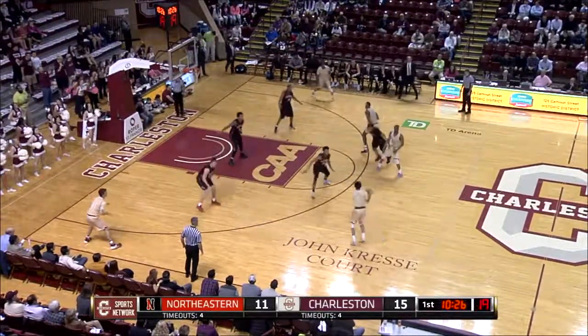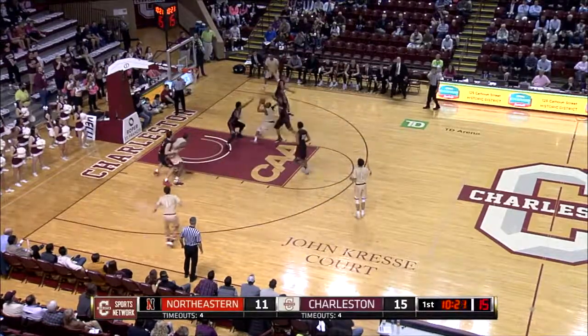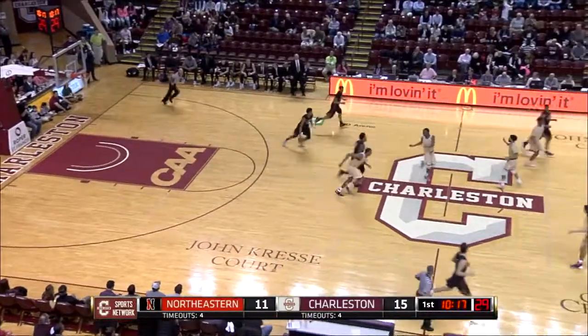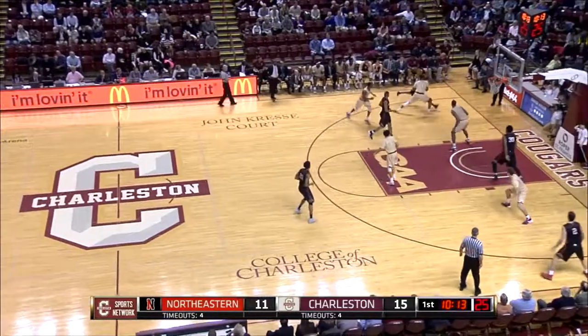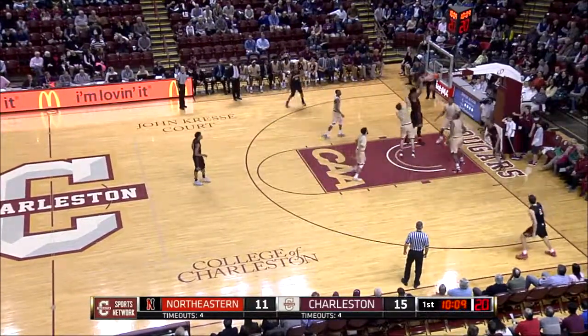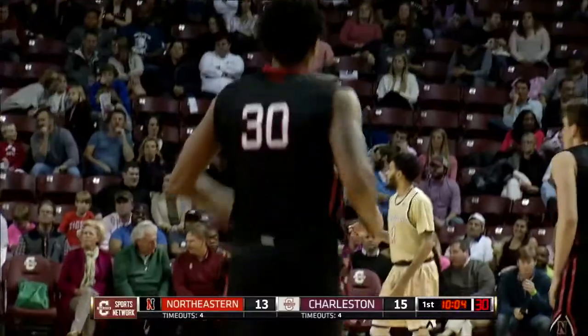As Chile has it, over to Grant Riller. Riller back over to Chile. He'll drive into the gaps, gets into the paint, comes to a jump stop, shot up, shot blocked. The rebound will fall into the hands of Northeastern as T.J. Williams has it along the left side in front of the Charleston bench. Hesitation dribble, cut off as he tries to drive baseline, and he'll bounce pass it over to his teammate Anthony Green. He'll slam it home with 2 hands.